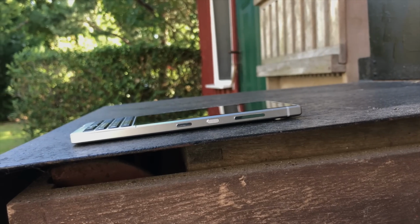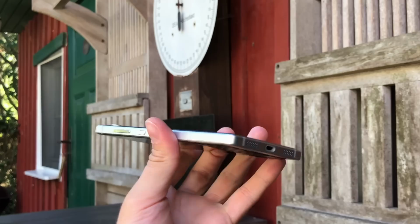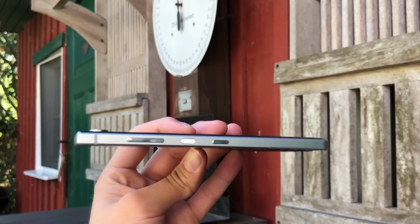On the sides you have a volume button as well as a textured power button and a convenience key, which can be programmed to quick start different apps, and they also can be changed depending on where you are.